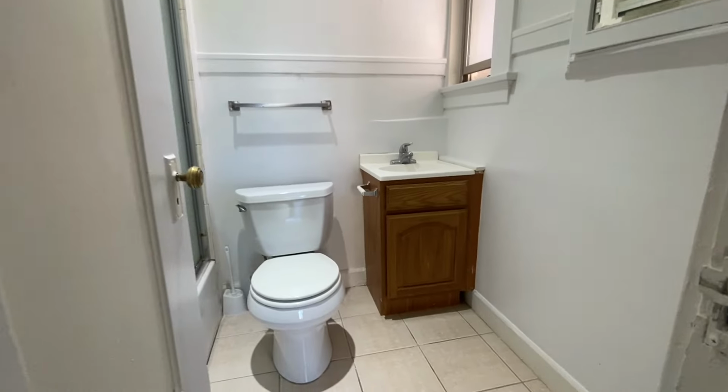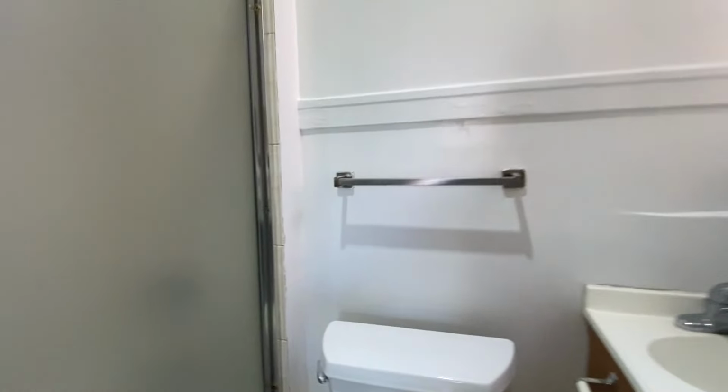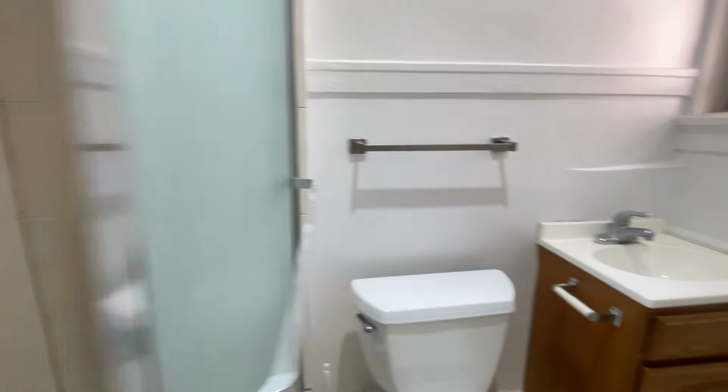Okay, so here is the full bathroom. There's your toilet, lots of natural light. You have sliding glass doors, and here's your shower and bathtub combination. Okay, back into the hallway here.